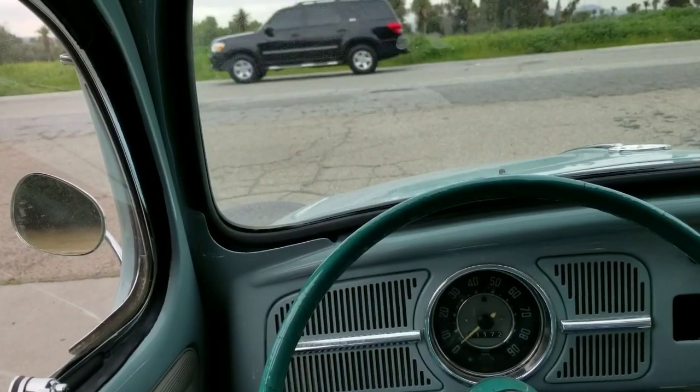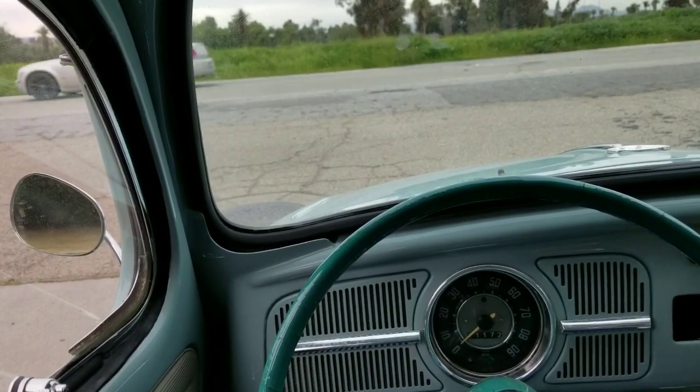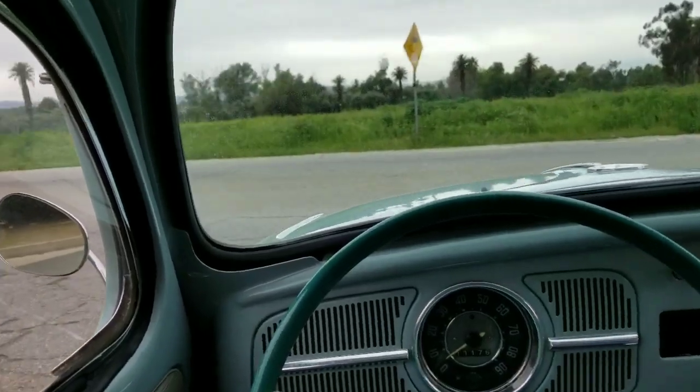Spot here. I want to make sure I've got a bit of room between all these cars. And you guys can see the speedometer okay, looks like to me. We're going to make another run at this, see if I got a clear shot. Looks like I do.